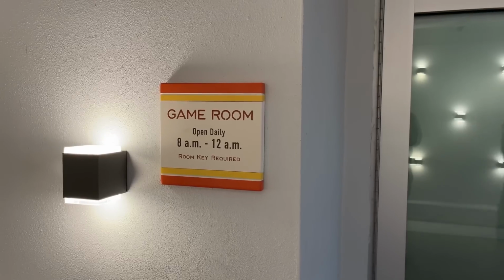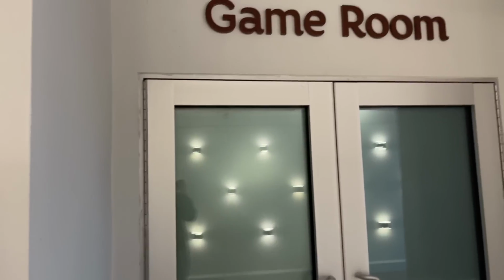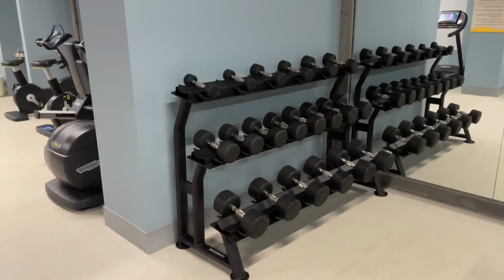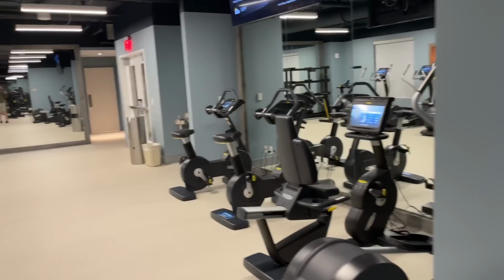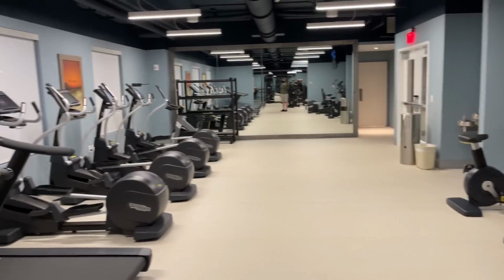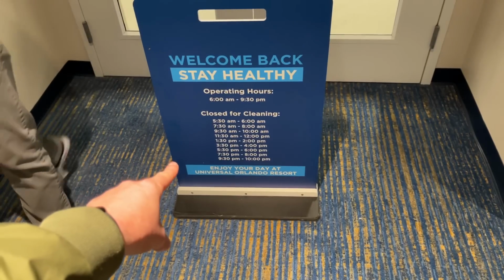They also have the game room here, open from 8 a.m. to 12, but because of the current situation, it is closed for the time being. Now they also have a fitness facility, of course, perfect for my dad. This is what he was waiting for. They do have specific hours though for cleaning, so just keep that in mind when you're working out.